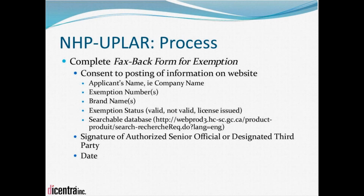It will also show the exemption status. So if the product is valid, it has a valid exemption number, it will show up. It's a number in good standing. If it's not valid, it means the exemption number obviously is no longer valid. This may be because it was suspended. The application might have been refused or withdrawn. So the exemption number is no longer valid. If the product has been reviewed in its entirety and issued a license, then it will show the number of the license. So the three statuses would be valid, not valid, or license issued.